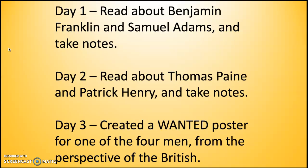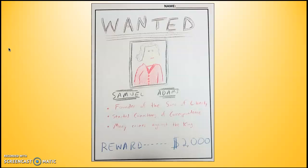On the 3rd day, you will create a wanted poster for one of the 4 men, whomever you choose, from the perspective of the British. Why would the king want to silence them? What things were they doing to fight for freedom? Here's an example of what your poster might look like. As you can see, it's pretty simple.